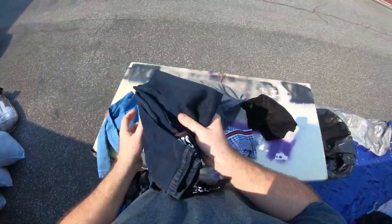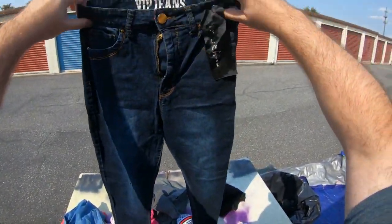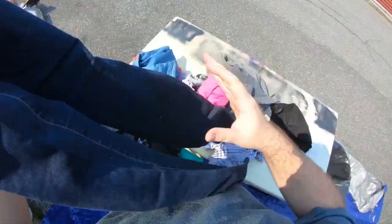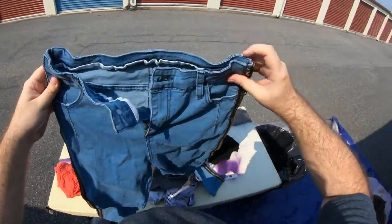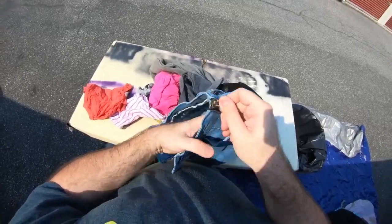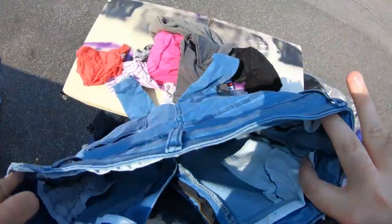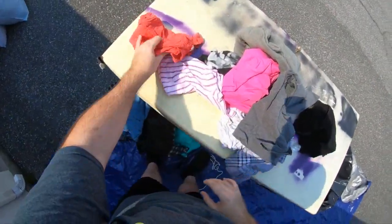Yeah, the clothing in here is folded and everything, which is nice. VIP jeans. Not sure what the ribbon is about. I can probably throw those on eBay. Whoa. Somebody likes zippers. That's what I need sometimes, a zipper to let the waist out after you hit the Chinese buffet a time or two. They're nice, but I don't see any branding. They're size extra large. We'll put those in the maybe pile.